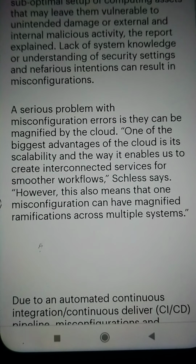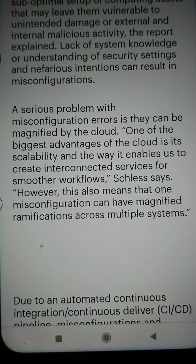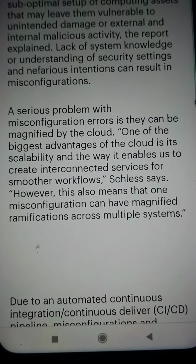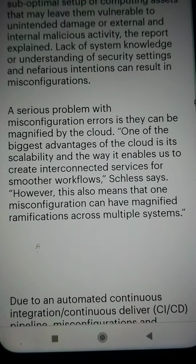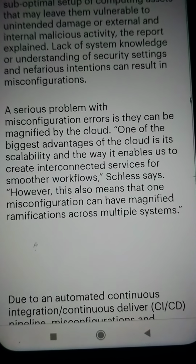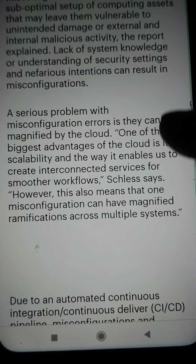A serious problem with misconfiguration errors is they can be magnified by the cloud. One of the biggest advantages of the cloud is its scalability and the way it enables you to create interconnected services for smoother workflow. Sachs says, however, this also means that one misconfiguration can have magnified ramifications across multiple systems.